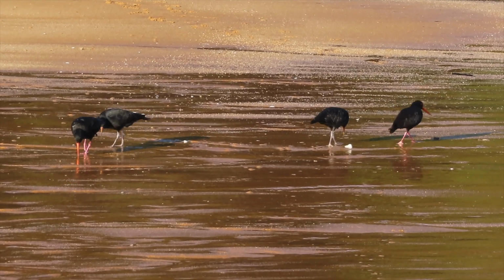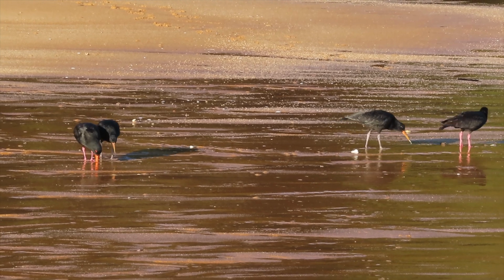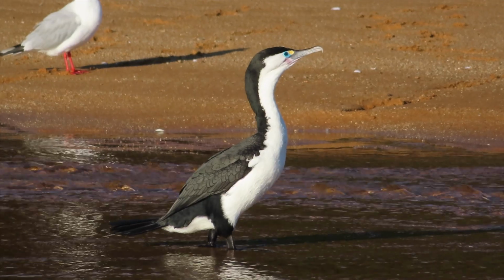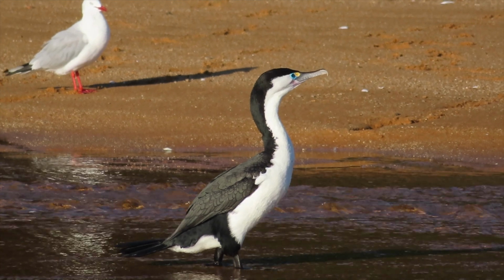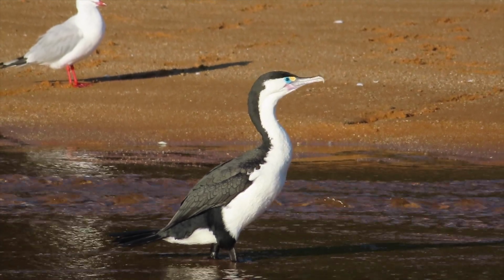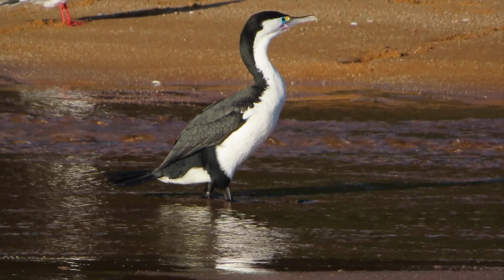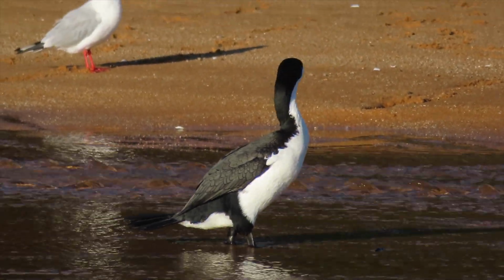There's birds and wildlife. In fact, we thought we saw a penguin. Didn't we? In fairness, we got excited because we thought we'd see the penguin. So did one of the locals. So in our defence, a local also thought it was a penguin. I don't think it is, is it? I'm not sure it is. It's got a long neck for a penguin.